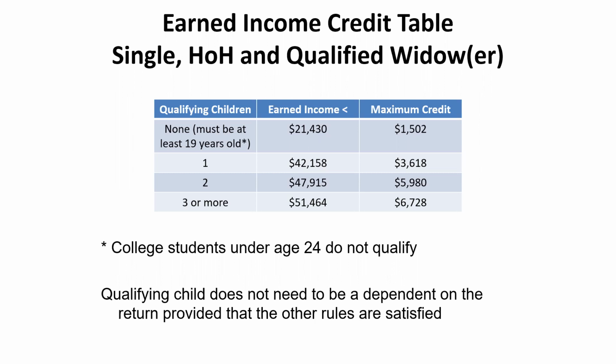So the biggest change we have is that for qualifying children, now we do not need to worry about anyone over the age of 65 or anyone under the age of 24. As long as you're 19, again, unless you're a qualifying college student, you're eligible for the credit as long as your earned income is less than $21,430. So the table I'm showing you here is for single, head of household, and qualifying widow or widower. The maximum credit has gone up from about $532 up to $1,500.